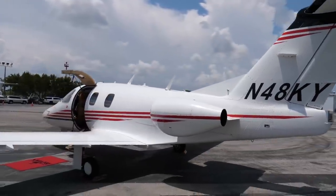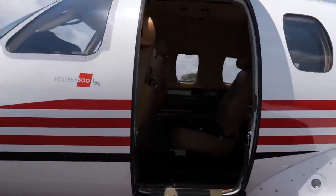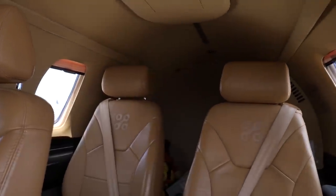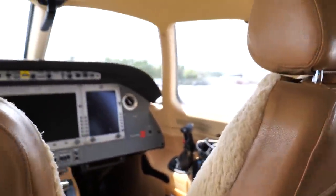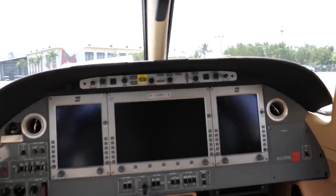Over 260 of these aircraft have been built with an initial sticker price of just under $2.5 million. The aircraft has six seats, including the pilot seats, and can do 330 knots only using 100 gallons of fuel per hour, and has a range of over 900 nautical miles.